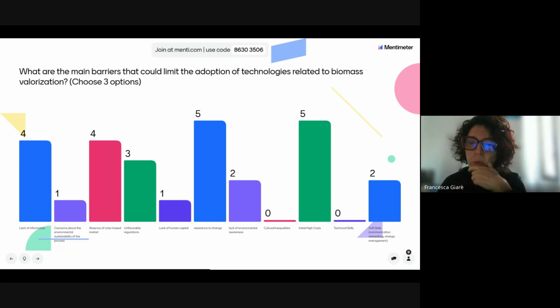Sorry, I would like to know if from the Italian side this situation of barriers is correct, if our situation is represented by this. Giovanni and Alessio, could you help me understand if the barriers that we highlighted are correct for Italy, or if you think there is a difference between Italy and Greece regarding the barriers?